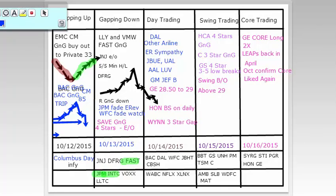I think PGR is a good gap and go. PGR, Progressive, gap and go, or check mark. Guys, if you don't know what the hell I'm talking about, take our class. PGR gap and goes and check marks are things that Kenny and I have been trading, and gap fades. These are things we've been trading for a long time. Let's go to SYRG. Guys, these are all stocks that came from earnings.